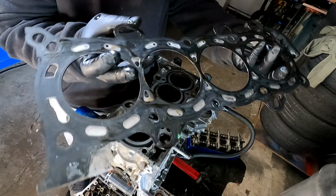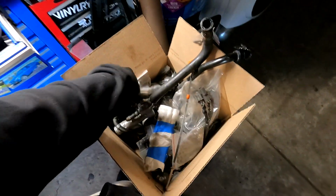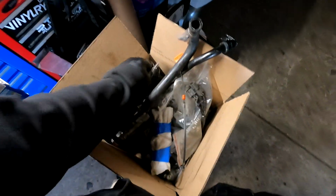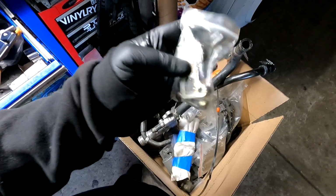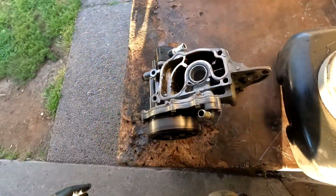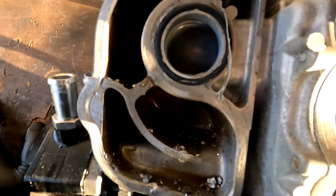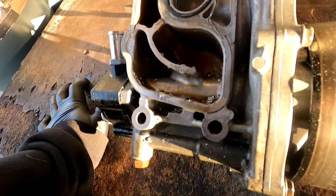Not shabby. Everything I removed from the long block itself, I put into this box right here, and everything is in Ziploc bags, and they are all labeled as well, just so we know where all the bolts and nuts go. The water pump housing over here just has a lot of debris from the breakage of the block, but the housing itself is actually in good condition.